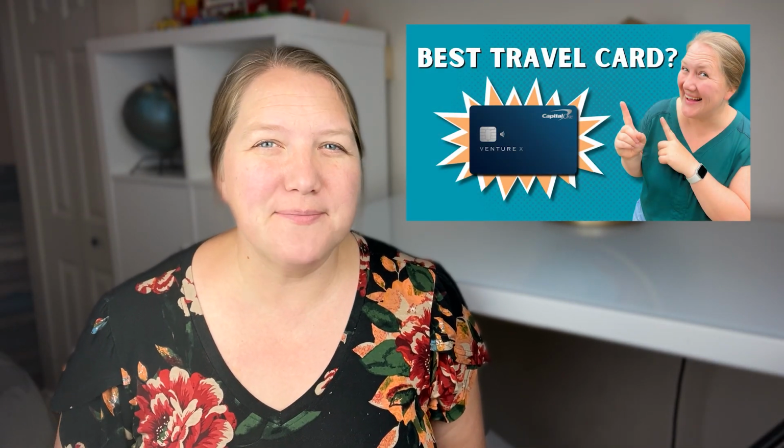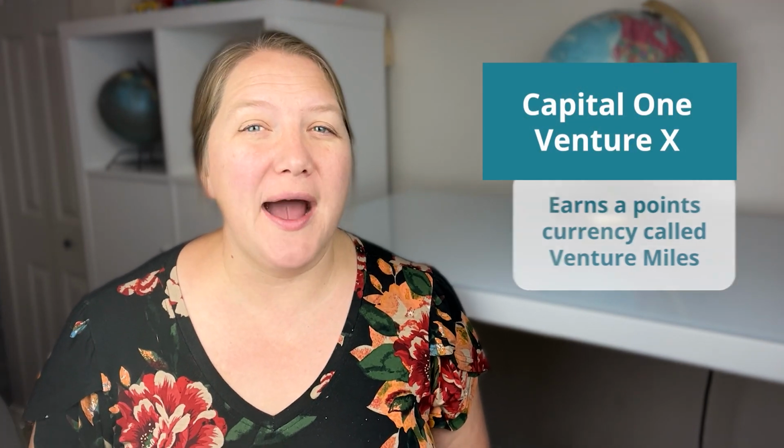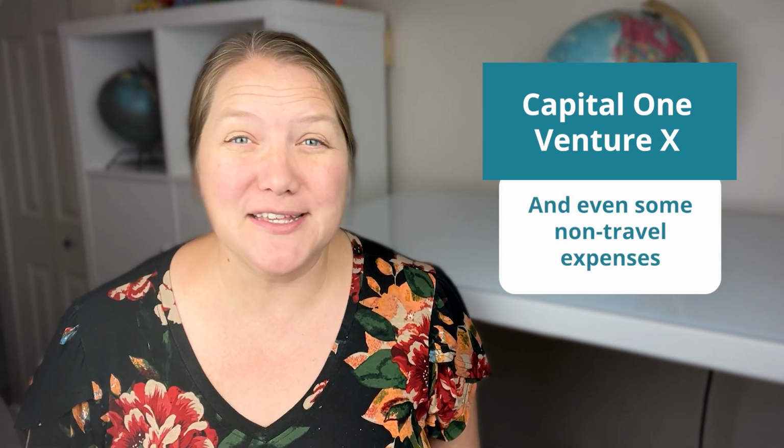Last week, we talked about the perks and benefits of the Capital One Venture X Rewards credit card. This card earns a points currency called Venture Miles. Those miles can be redeemed for any travel expense, and even for some non-travel expenses like baseball tickets. Today, I'll walk through some of the sweet spots you should be aware of, as well as some tricks.